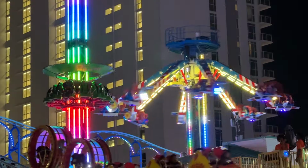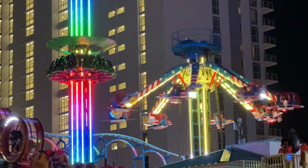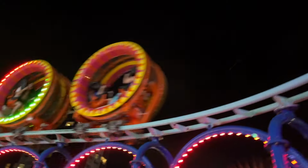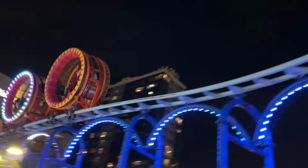The Funplex gets pretty busy, especially at night, as it's located right on Ocean Boulevard in the heart of Myrtle Beach, but it's well worth it to go out of your way and brave the crowds to ride this. It may not look very impressive, but Fun in the Sun is just that, fun.